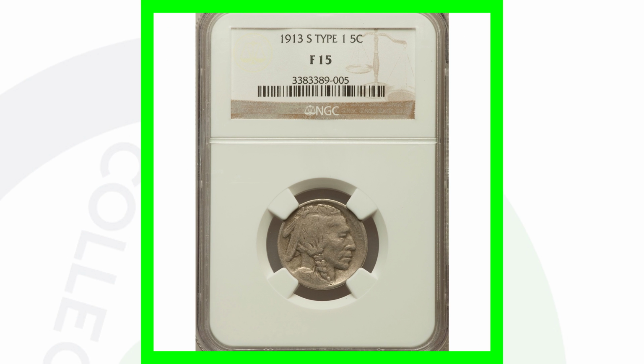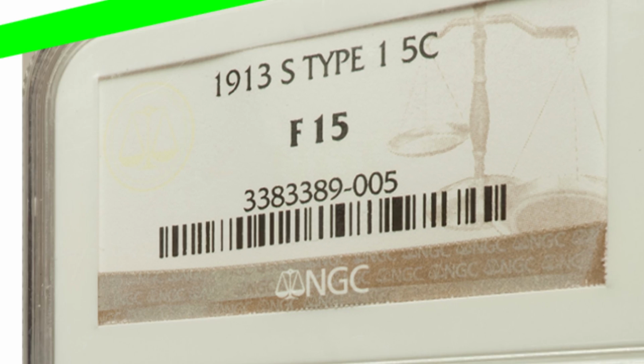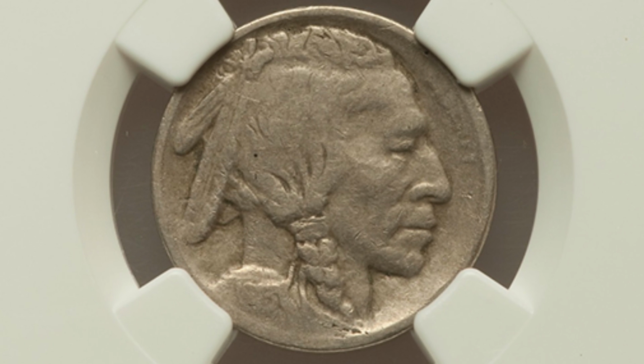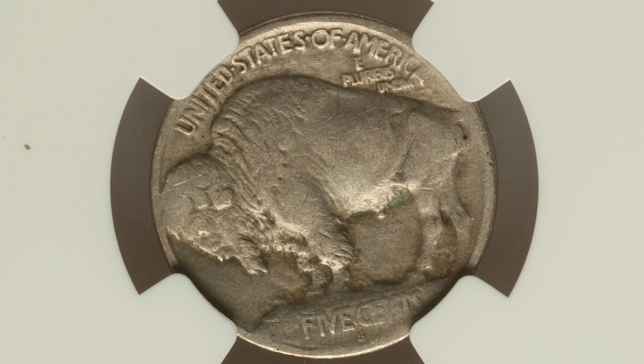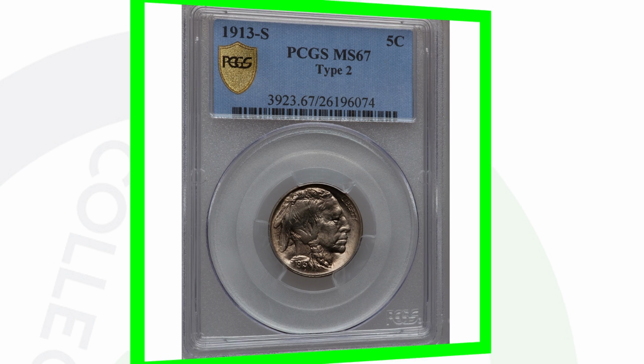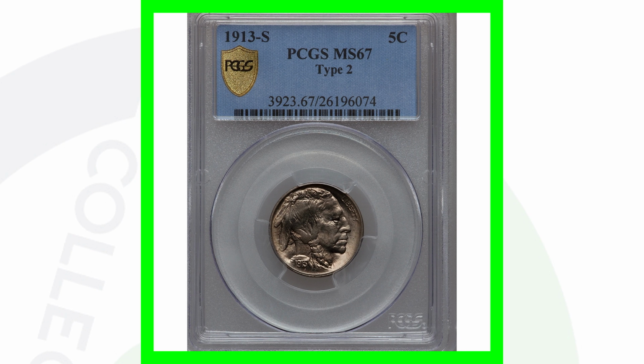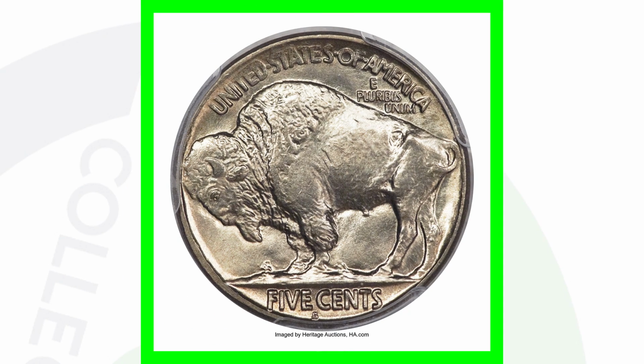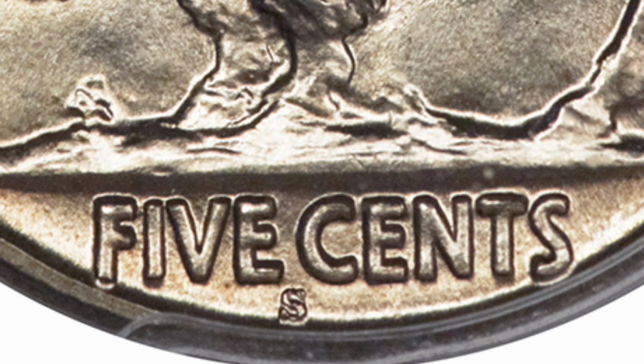Now for the 1913S, this is the Type 1. It is only graded at a fine 15, and it sold for around $45. So again, nothing too valuable there because of the condition of the coin. But if we look at the 1913S Type 2, that is the high grade, this coin sold for over $47,000. So again, the grade's going to have a tremendous impact on the price of these coins, and of course the different type, because different types, they produce different amounts of those.